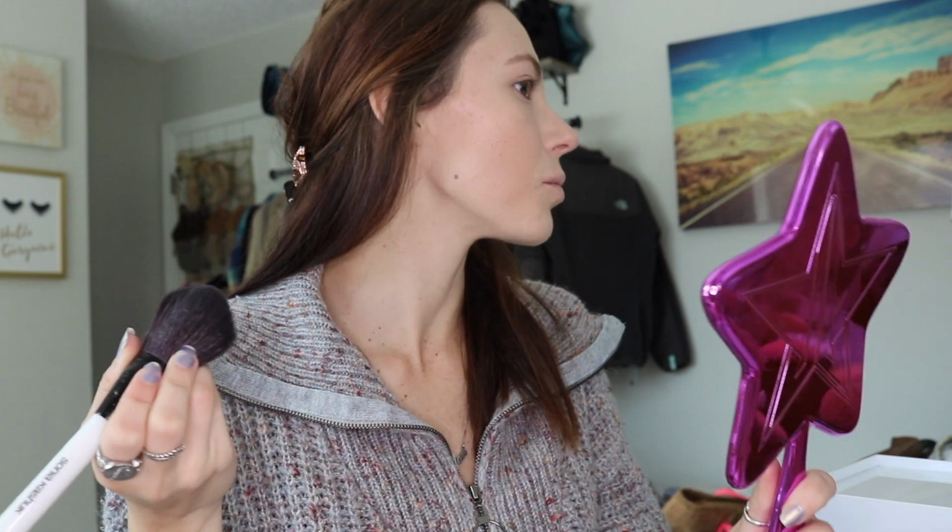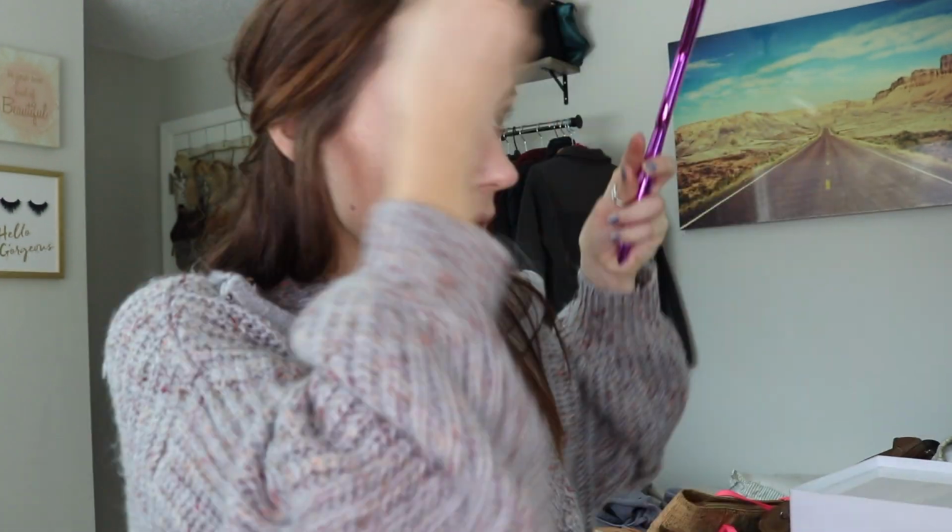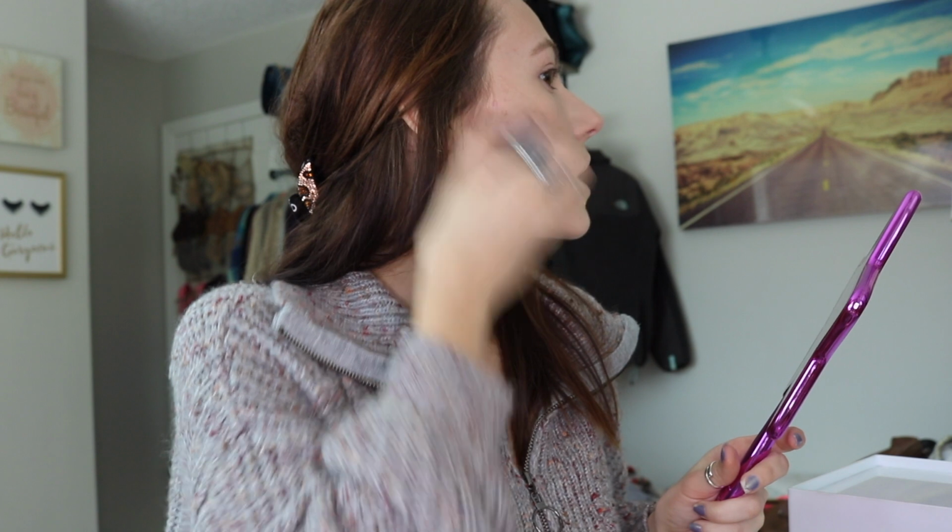Okay, it's actually super, super pretty. And I'm not dipping right into the container, I'm dipping into the lid, just to be safe, because I don't want to overload the brush with product, but it is really, really pretty. It's pretty warm for my face right now, but let me adjust my lighting. Okay, that's much better, sorry. I don't know, you guys, I think I really, really like it. I don't think it's going on patchy either, which is awesome. But I really like it. Okay.